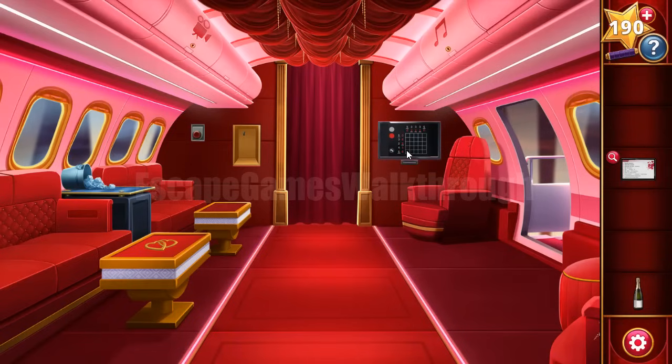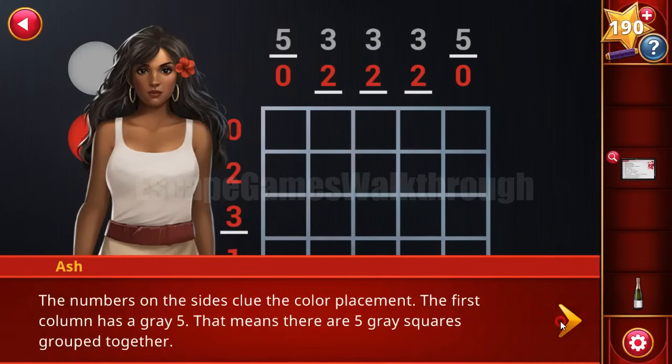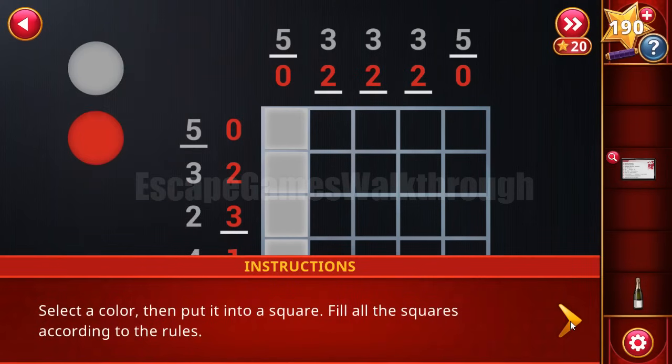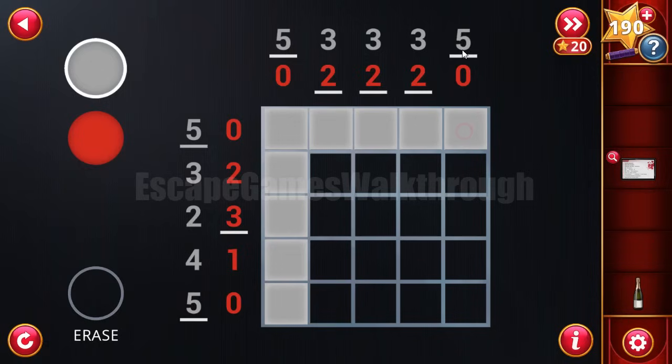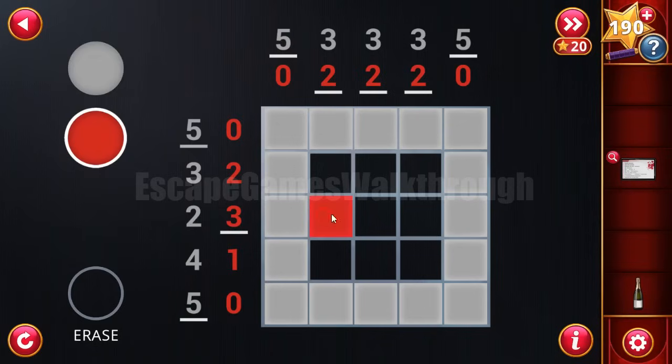Let's turn on the TV, and there is a puzzle to solve. So it's a classical nonogram puzzle, and we can see 5 is the number of gray cells in this column, and red are the number of red cells. Underlined number means that these two go in one row. For example, we can see 5 in one row here, 5 in one row here, so it's a gray border. Then we can see 3 at once, so 3 goes here in a single row.